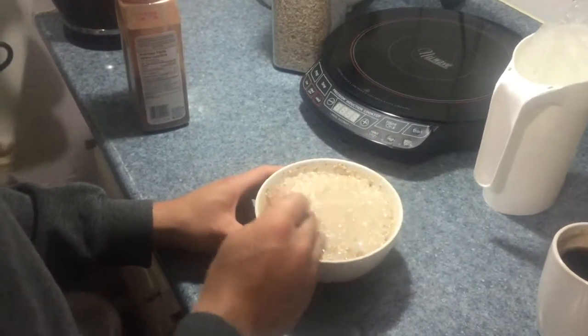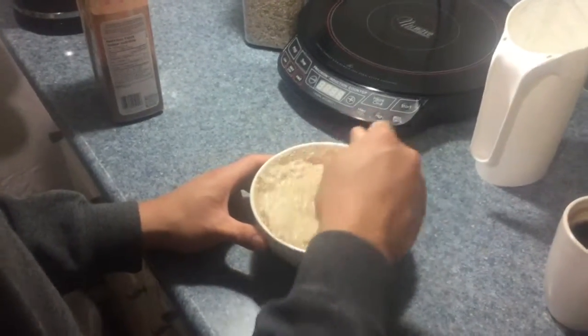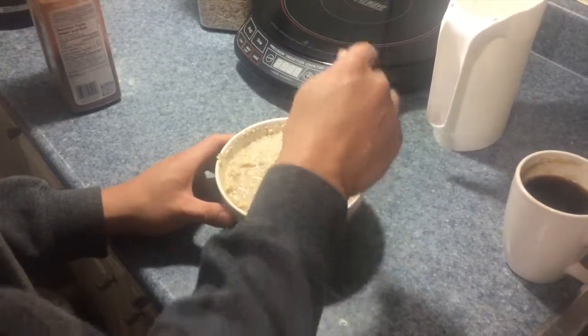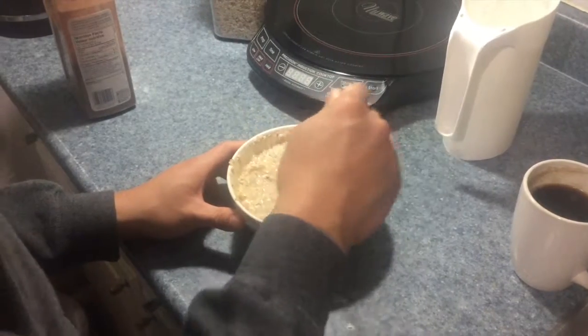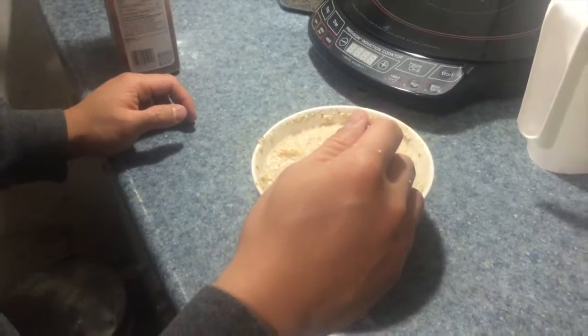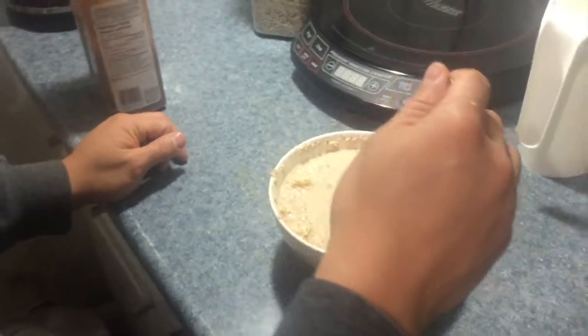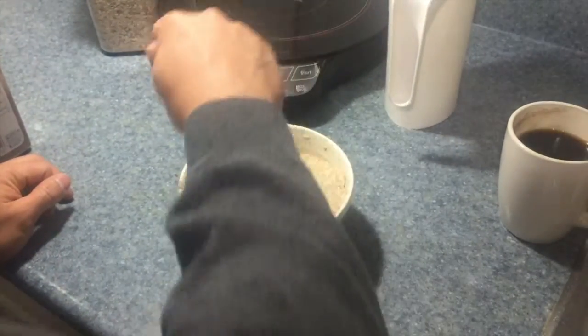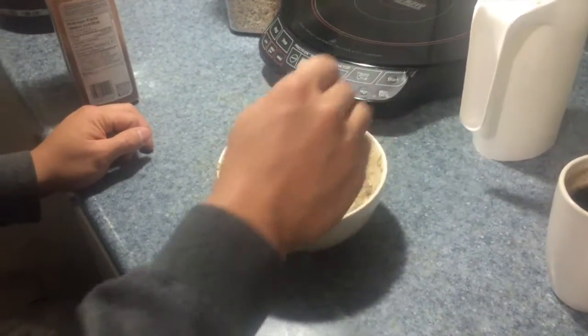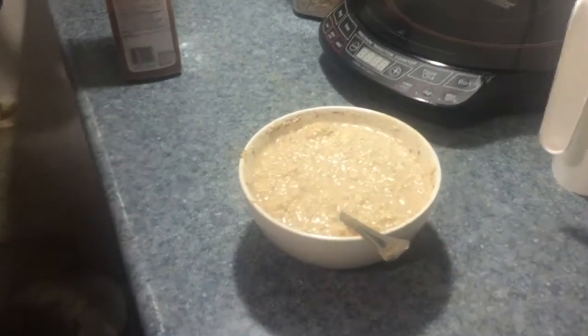So right now I'm just mashing up the bananas at the bottom. Mix it up. Let this cool, and it'll be ready to eat. So this is what I eat every morning. This is also my pre-workout meal because I like to have breakfast and then I go lift. Done.